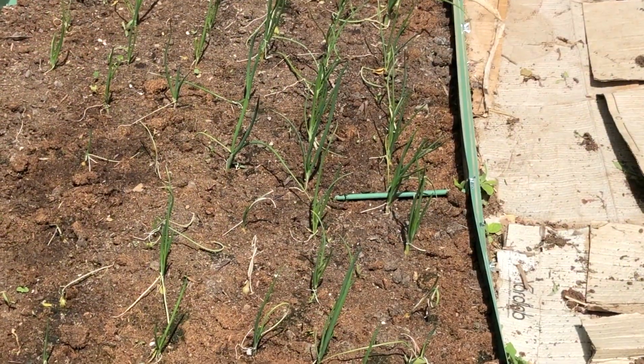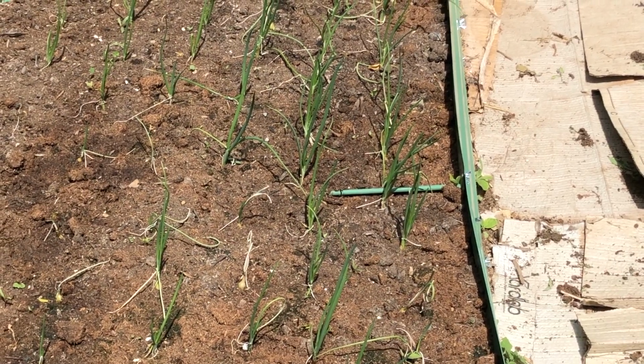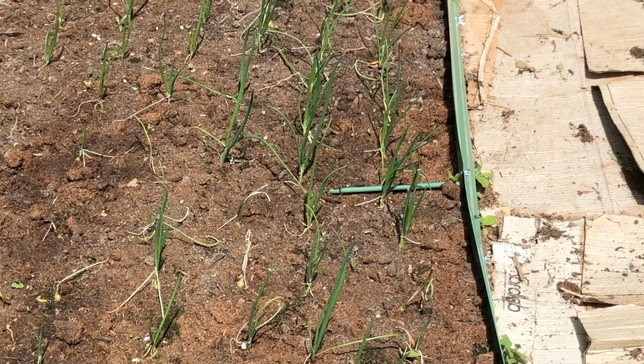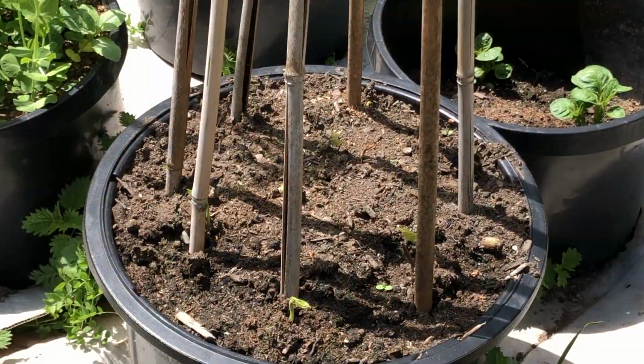And the onions are marching right along, at least most of them are. Onions and shallots. And I think the shallots are sort of outshining the onions at this point. Hopefully you can see them.